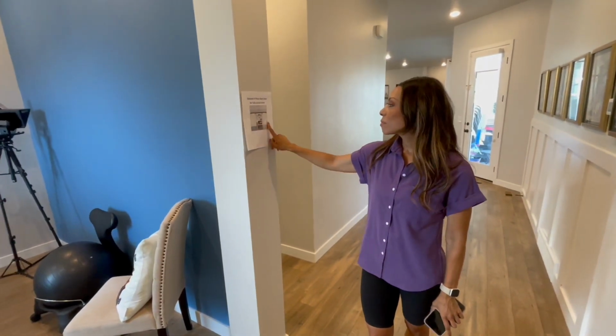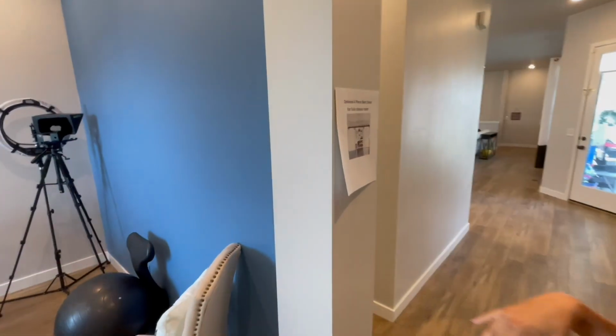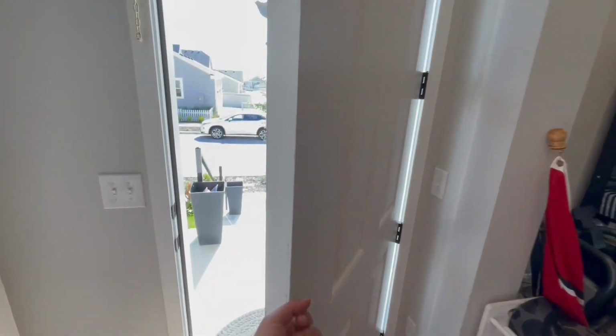But this is a 4-piece barn door, so that'd be beautiful if you did that, even in black or something. Yeah, so barn door, right there. You can close that off. And yeah, it's just open and spacious. I've used it as an office and studio space. It is not haunted. I just did not close it right.